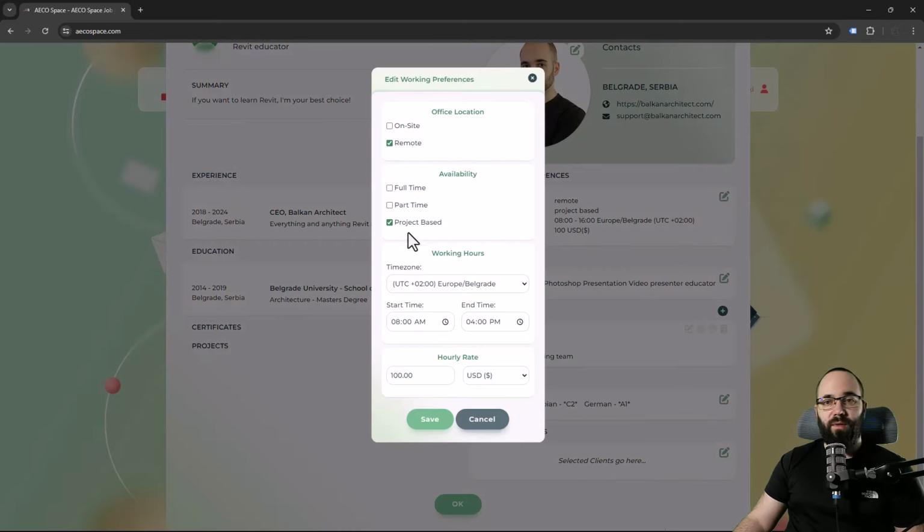So are you working full-time, part-time, project-based, or something like that? This is more like a freelancer style approach. Then we have your working hours. This is an international platform, so you may be working with companies all over the world. So it makes sense to specify which start time and end time works for you, and then you can define your hourly rate as well.